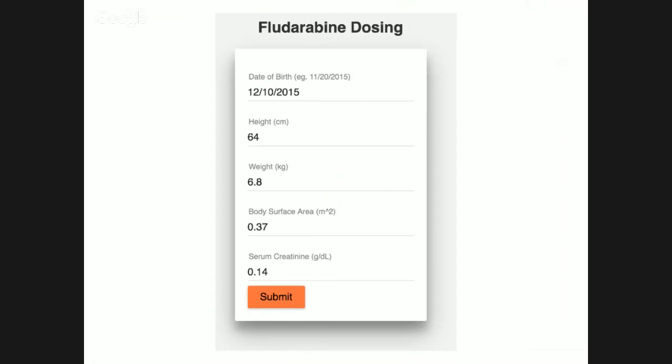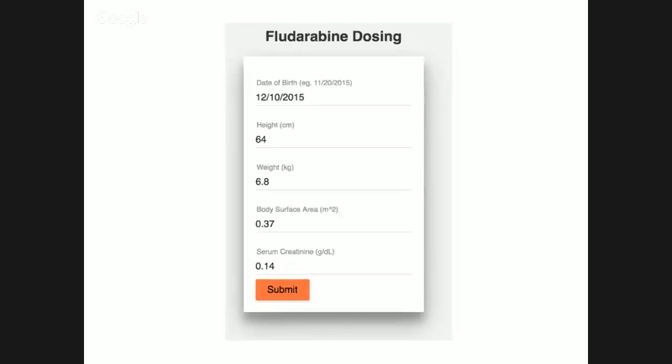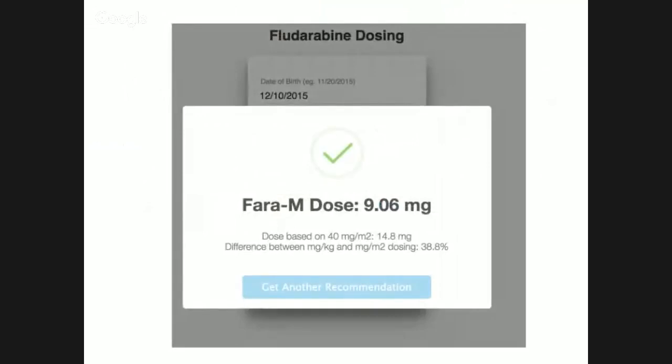But essentially, it's only the information that the provider needs to enter that they can pull right from the chart in a format that's really easy to understand, and you don't see any of the background and you don't see any of the math. You enter the date of birth, so the age is calculated for you because the model might use it in years, but how do you calculate years for a 2 or 3 or 4 week old? It does everything for you. You enter height, weight. This is a bit of an older version, but your body surface area will ultimately be calculated for you. You don't have to do that. And then you enter the serum creatinine and you just hit submit. And then once you hit submit, you get a dose.